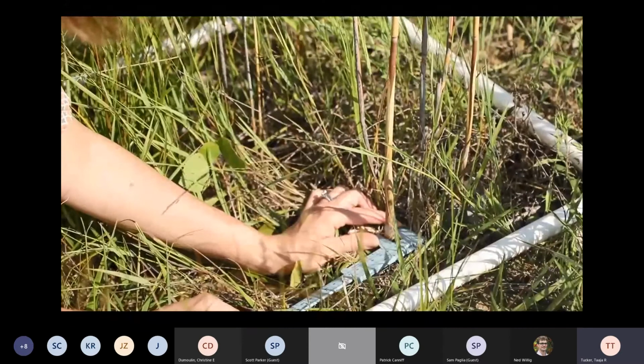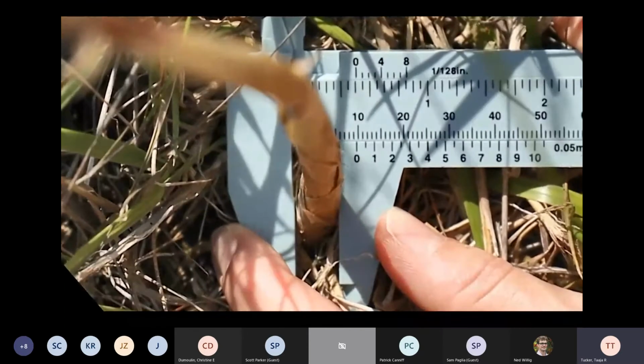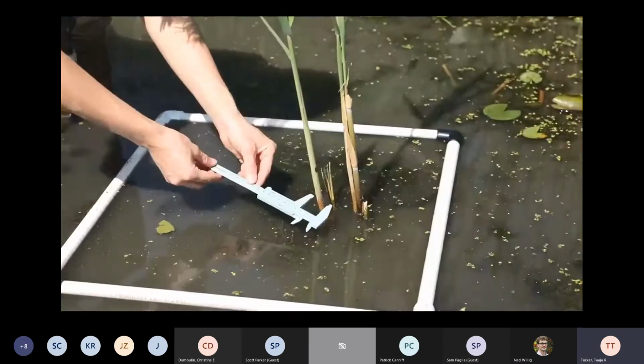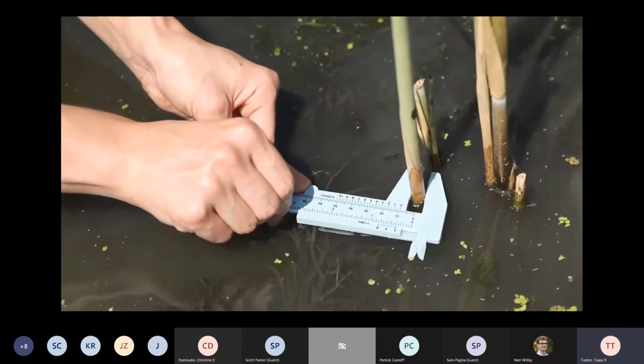To read the instrument, find the last number on the main scale before the 0 hash mark on the vernier scale. Record the main scale's number as the stem diameter in millimeters. In this case, we would record the stem diameter as 9 millimeters. If your monitoring site is submerged under the water, measure the stem diameters at the water surface.